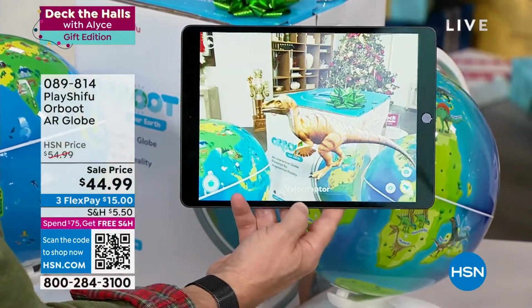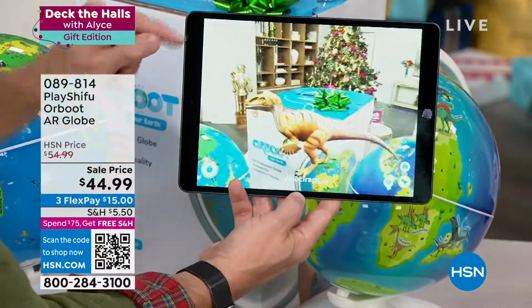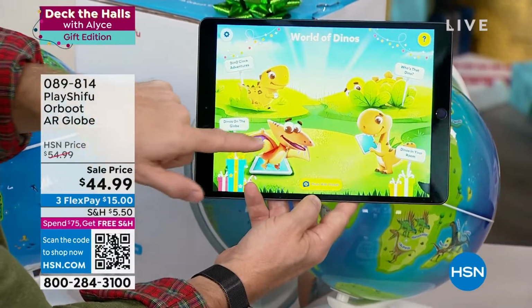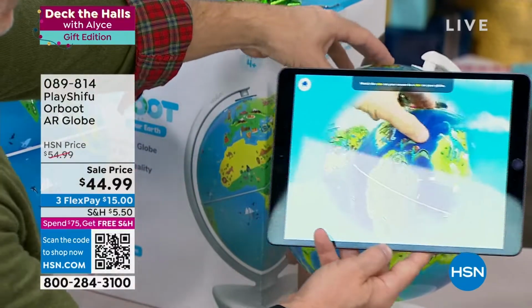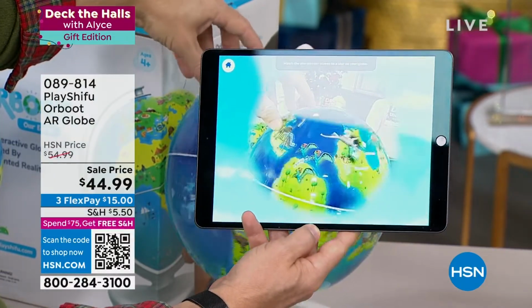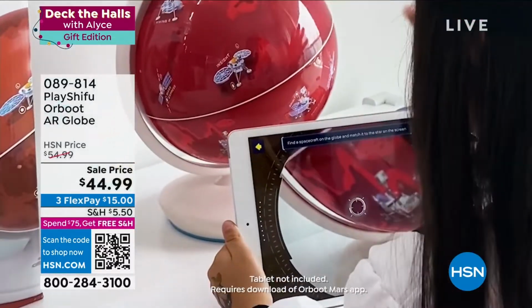Guess what? I'm exploring, I'm discovering, I'm learning. You're thinking because you have to, it's not just telling it to you, you're having to think about it and make a choice. It's a great way to learn. It's a great way to explore. Let me tell you, get this for your kids, for your grandkids. You can get this even for yourself.